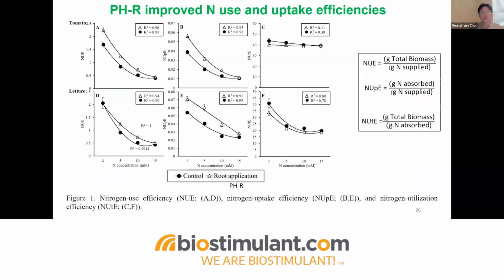It was tested whether pH increased nitrogen uptake to reduce fertilizer use. The equations are presented on the right. We found that root application of pH increased nitrogen use efficiency and uptake efficiency in both tomato and lettuce, regardless of nitrogen level. So it was effective across different crops.